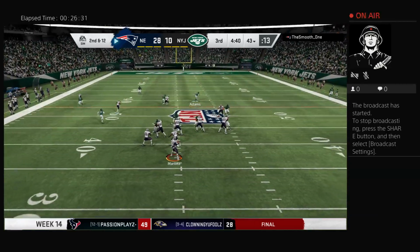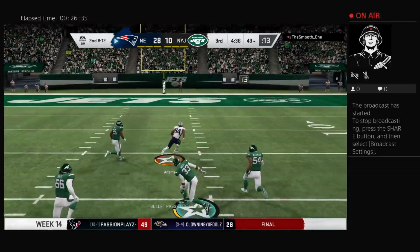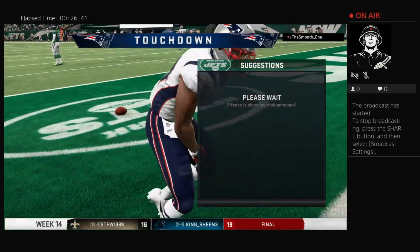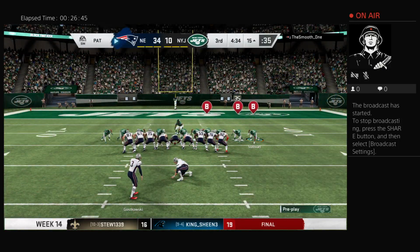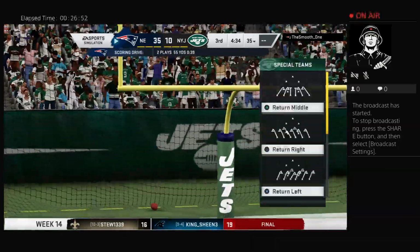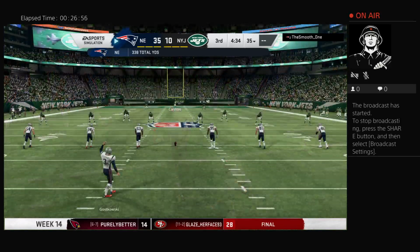Play fake. Mariota. Looking deep for Adams. It's caught inside the 25. And all the way in. Touchdown, New England. Davante Adams. His 9th touchdown of the season. And the Patriots, they add on to their lead. Gostkowski the extra point. And the decision to just kick the extra point winds up successful.